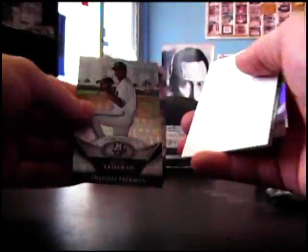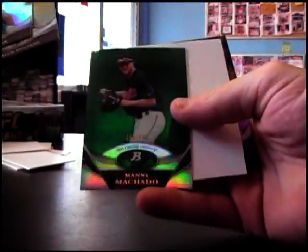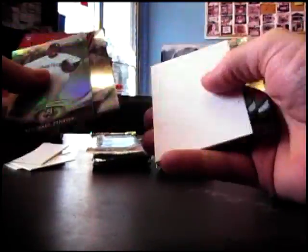Freddie Freeman, Julio Teheran, Atomic. Garrett Richards. Carlos Santana, Manny Machado. $5.99. Here's a ruby red, Hank Conger.